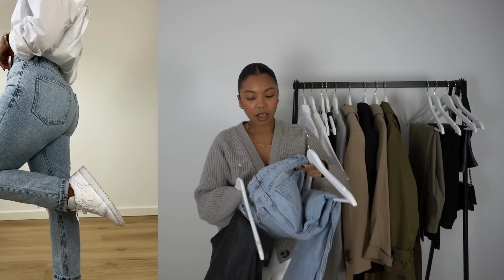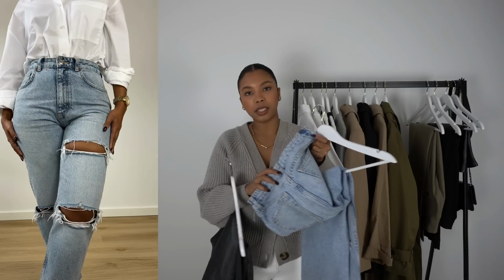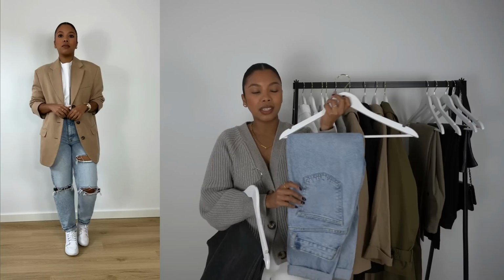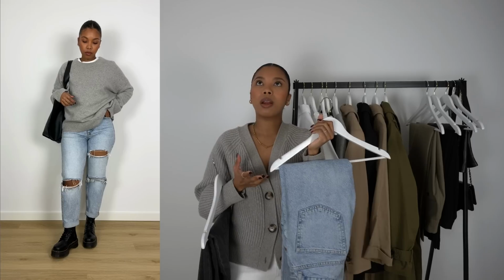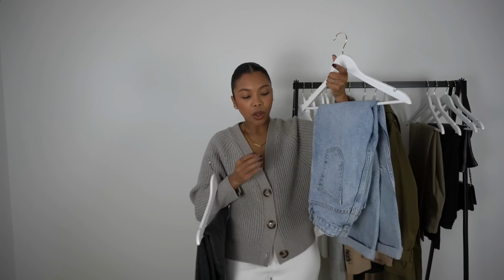It's from Zara. It's a mom jean model, and I got it tailored at the waist. I style this with everything, so you can always see it on my Instagram. I don't get sick of it at all. I love the rips that it has, and I got it in a size bigger than my regular size. My regular size is around a European 38. I got this one in a 40 because it has no stretch. It's 100% cotton. So I got it a size larger and then got it tailored at the waist.